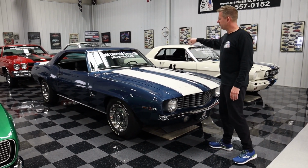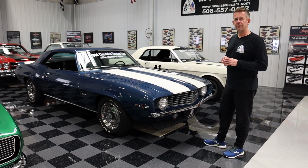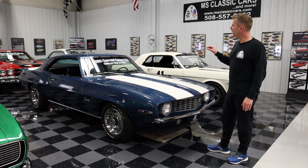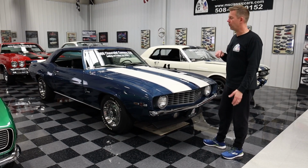Jerry looked at the engine compartment in this car, couldn't believe how beautiful the engine compartment was. We actually rebuilt this engine because it had never been rebuilt, was never taken out of the car. We rebuilt it, we dynoed it. Again, you can see all that on our website. You can check out the video and go into more detail.